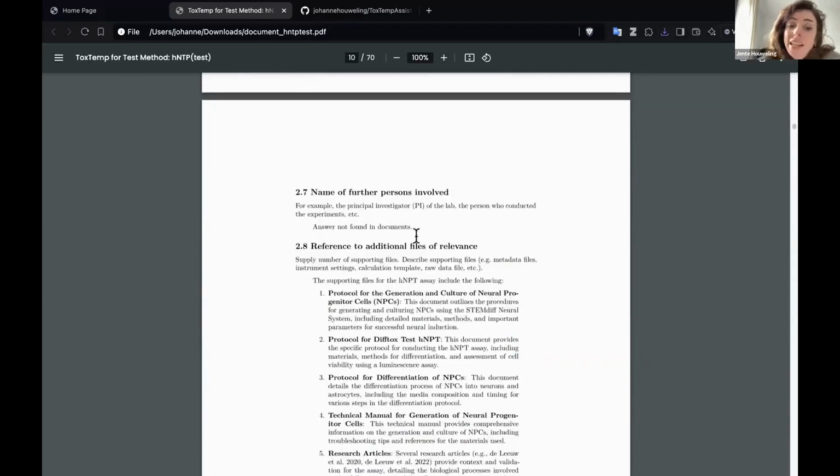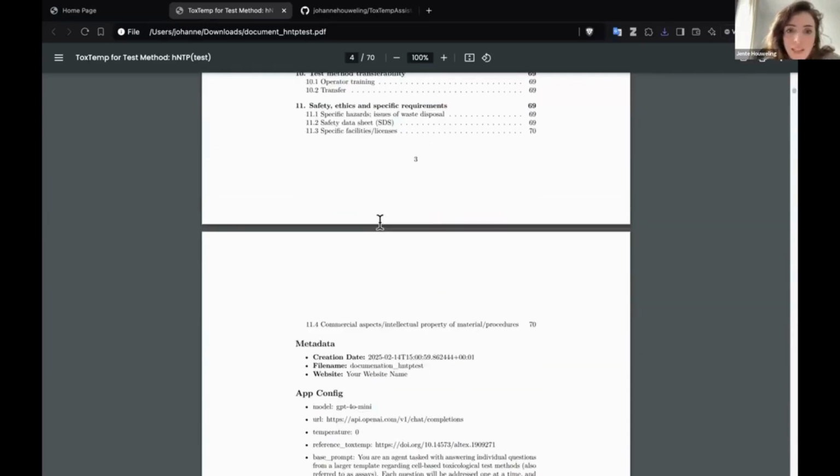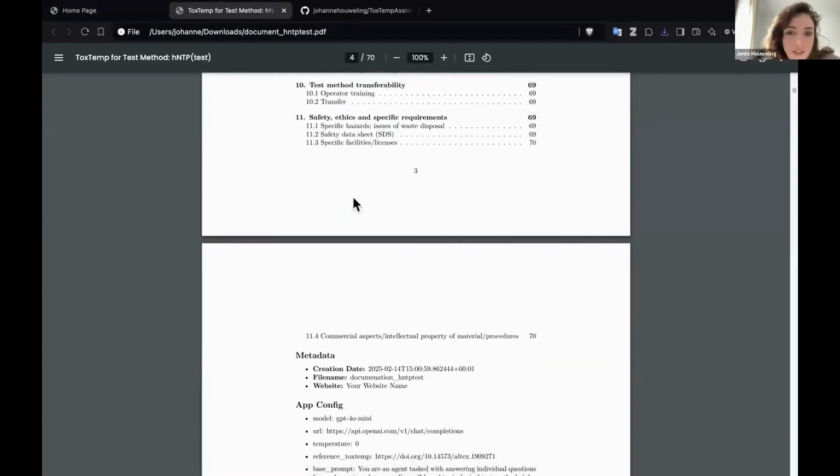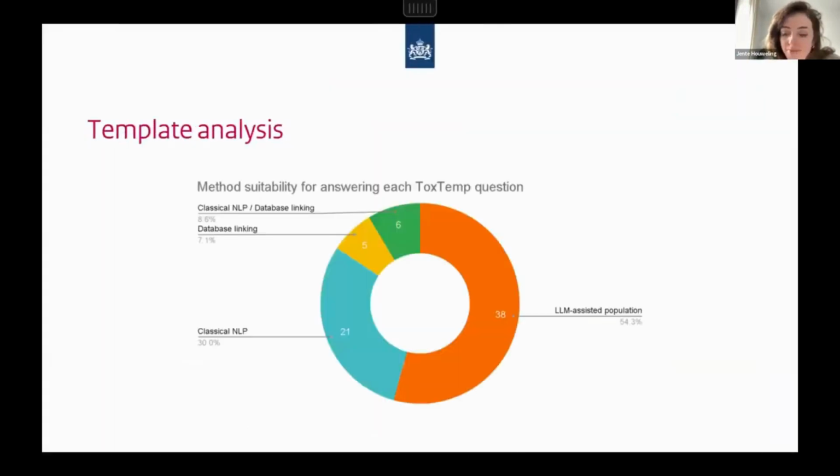Yeah, and it clearly states when the answer is not found in the document, and that should also point researchers to where information is missing. So yeah, that's to give you an idea of what the current system looks like. While doing this, one also realizes, okay, not all of these questions are suitable for LLM assistant population. Some already benefit from database linking. So that's also something I'm exploring.